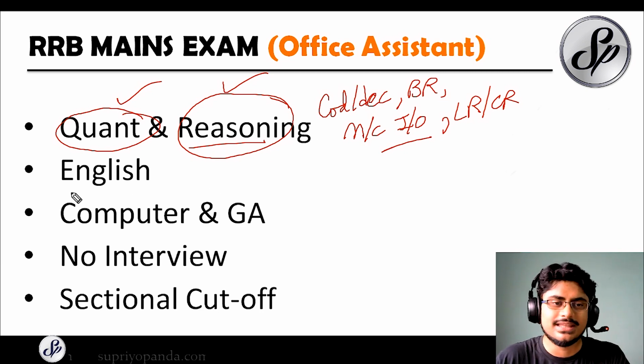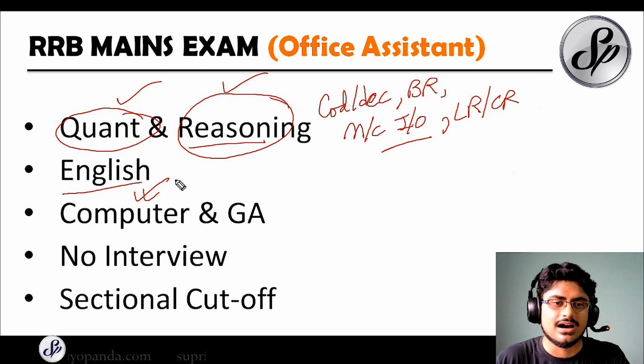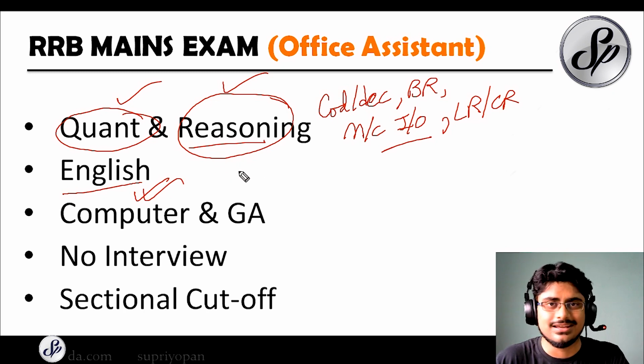And also then you go to the English section. So either English or Hindi if you have opted for it. So I always say that the RRB exam is the easiest for somebody who is not that good in English. And remember, in the office assistant you don't even have an interview. So if you are not that strong in English, this is your best chance to make it into a bank.